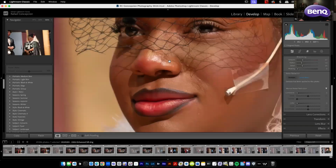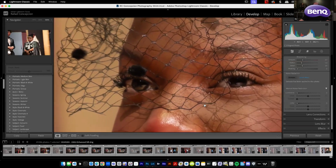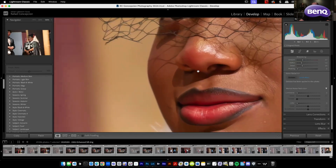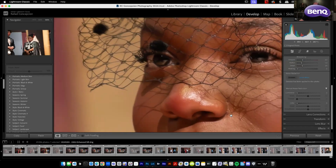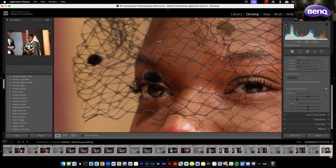Let's go back to this. All right. Much better. Much, much, much better. I'd argue almost a little too much, to be honest. But I wanted to make sure that we over exaggerated it for this. Now, once we have this set, the next thing that I probably would do is a little bit of sharpening. And sharpening is something that people tend not to really work on.